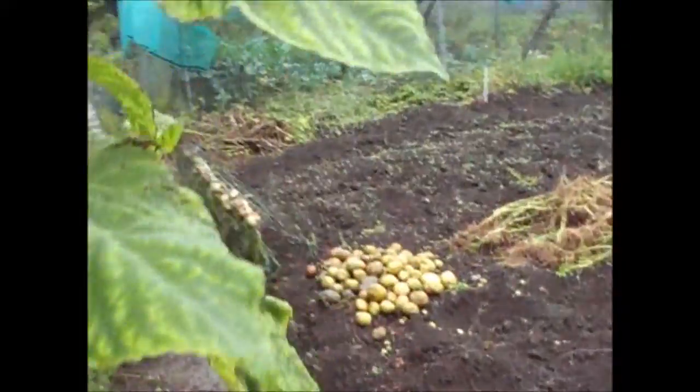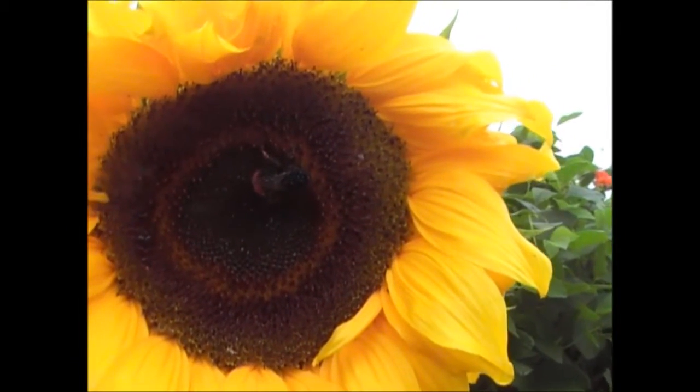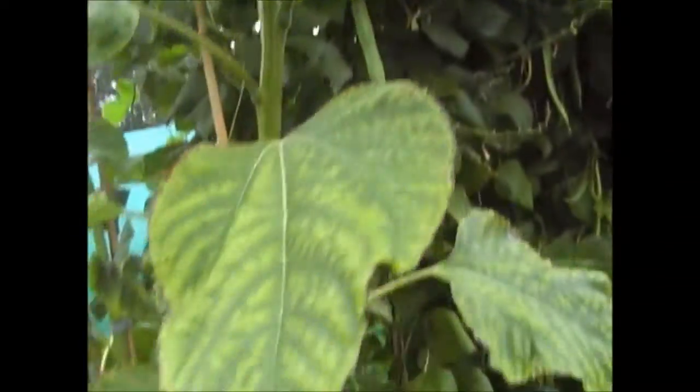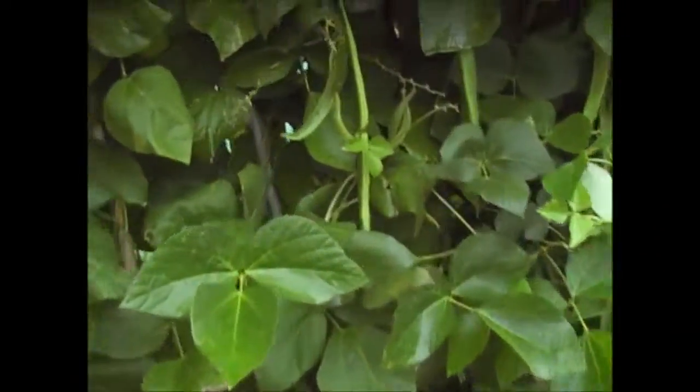Right, as you can see, this one here is doing really well, and there's a bee in there hiding away from this nasty weather we're having. But so those are the sunflowers. The runner beans have done really well. As you can see, there's absolutely loads of them.